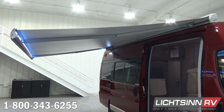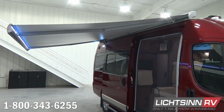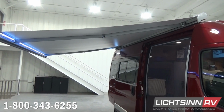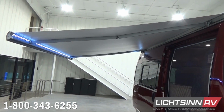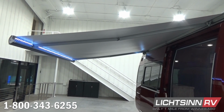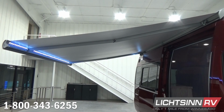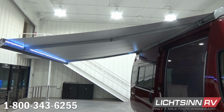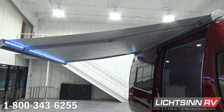And this, the expansive Colorado Carefree armless powered patio awning. It's 13 feet in length. You no longer have to worry about putting arms down. It includes dedicated LED lighting, but it also includes a motion sensor to automatically retract when the wind is too strong, so that if you leave the RV unoccupied and the wind does come up, it'll actually bring that awning completely in.